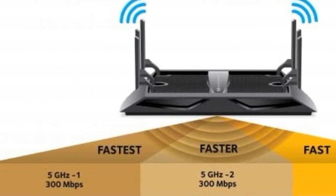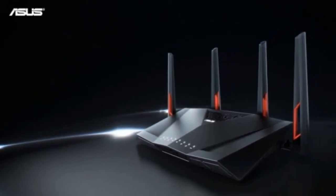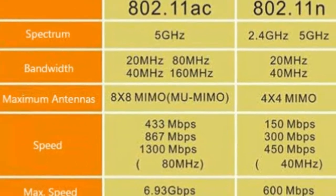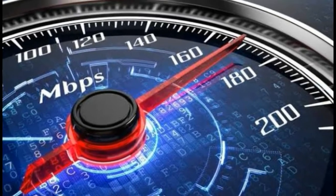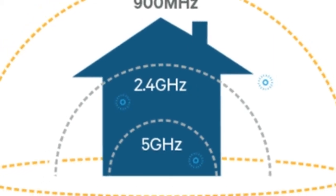And the other thing to consider when buying a Wi-Fi router is the wireless protocols. Most wireless Ethernet networks use the 802.11 protocol to send and receive their data, but the most widely used Wi-Fi protocol is 802.11ac, which allows maximum data rates of up to 5,400 Mbps and operates on both 2.4 GHz and 5 GHz bands.